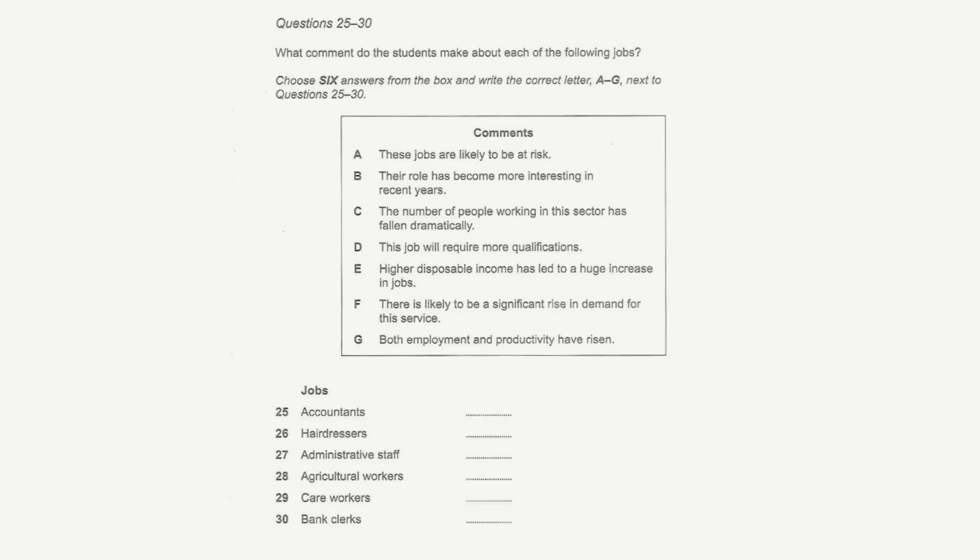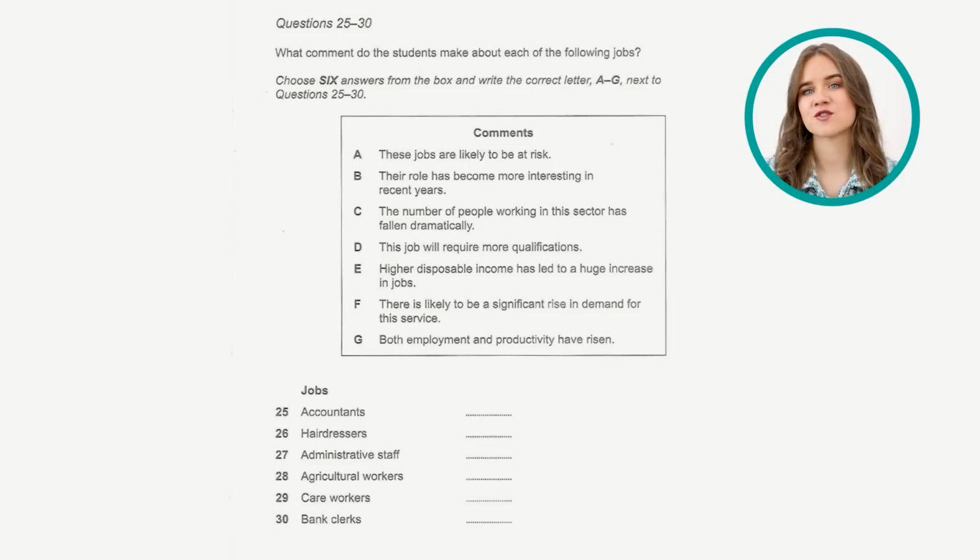That is the end of Part 3. You now have 30 seconds to check your answers to Part 3. The right answers are 25, G, 26, E, 27, B, 28, C, 29, F, 30, A.